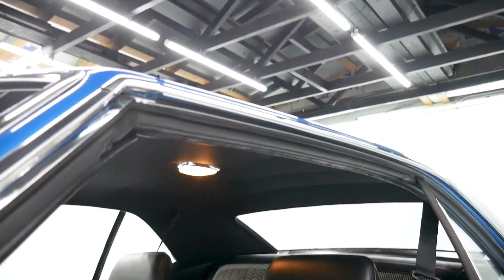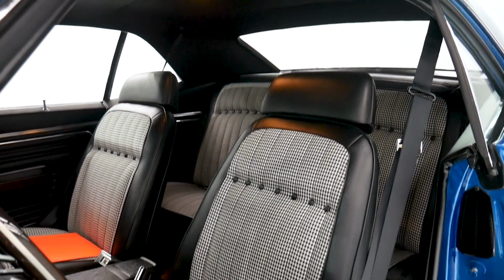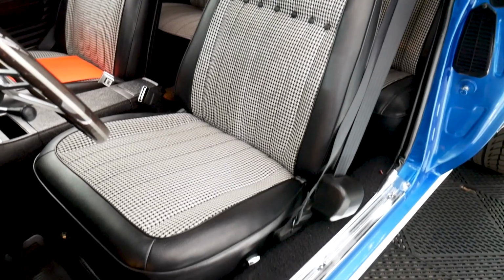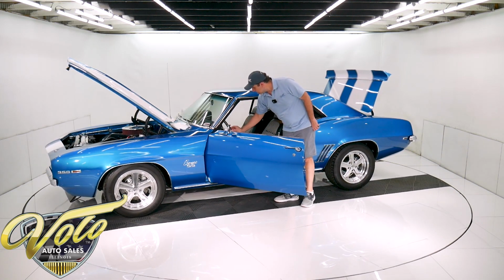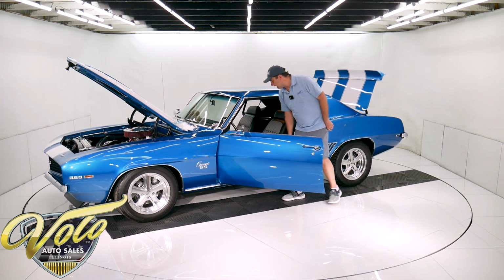It has the deluxe houndstooth upholstery and probably new cushions. They just fit really well. All new door panel, armrest, window cranks. Really nice deluxe wood rim steering wheel on a tilt column.